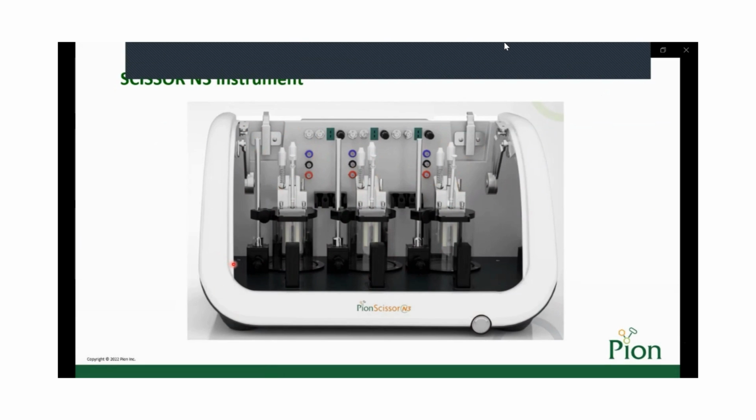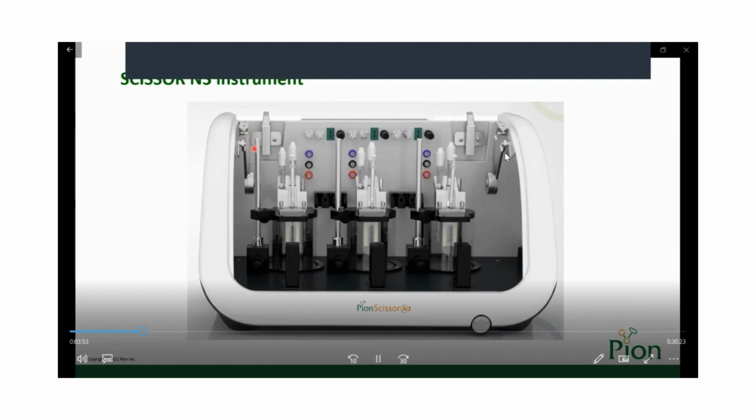In order to understand how the SCISSOR N1 and N3 both work and how we simulate the subcutaneous environment and track pharmacokinetic behavior of in vitro injections to match them to in vivo assay results, we're going to take a look at all of the functionalities involved in one chamber.